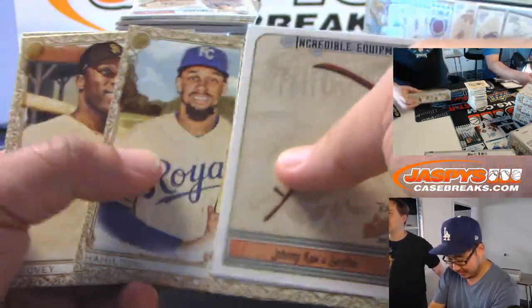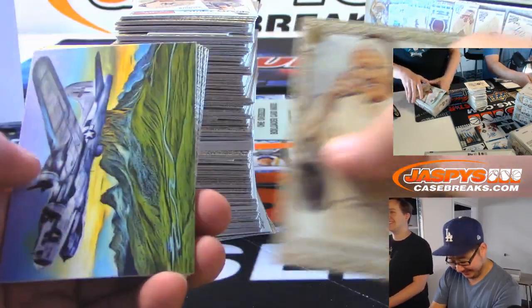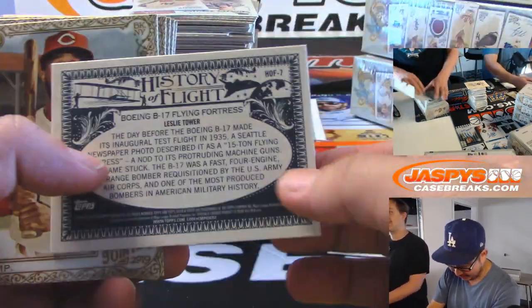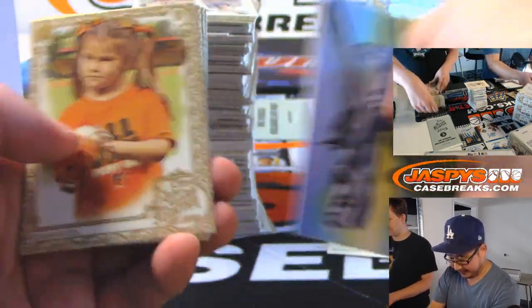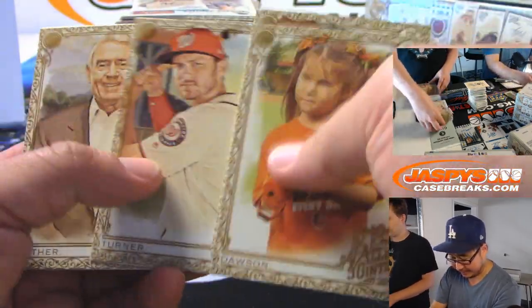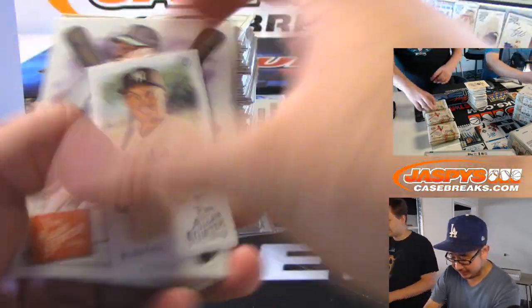I thought they had OJ's gloves for a while. Oh, I like these planes. These are cool. There's the old B-17 Flying Fortress. Man, I gotta buy me a box of this. Collect some old World War II airplanes would be nice.